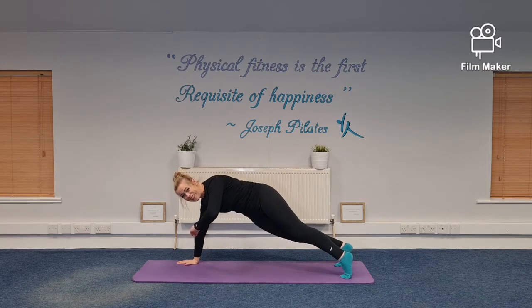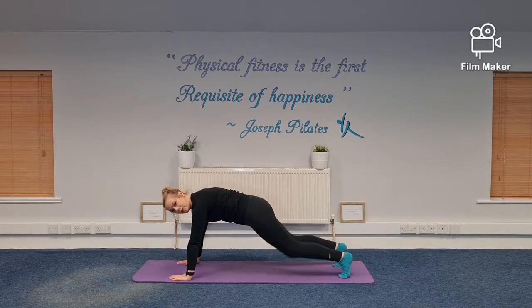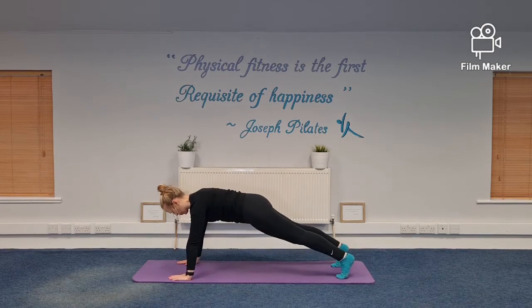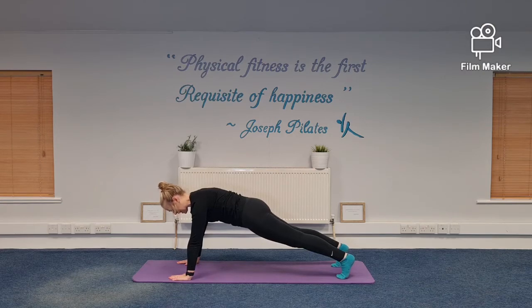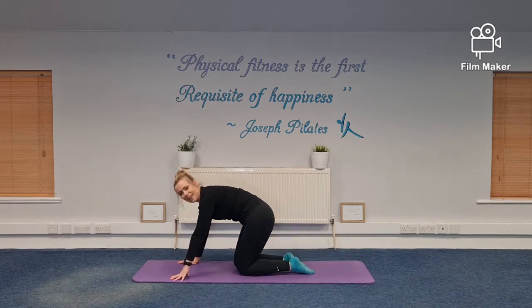Well done, we're nearly there, guys. Tough work, another 12 seconds. Keep breathing. Don't worry if you have to take a break here, like this, and then go back up again. You decide what you do today, but we'll make sure that we check that again in about 2 weeks' time, that we're making that a little bit better. And rest. Well done, well done.